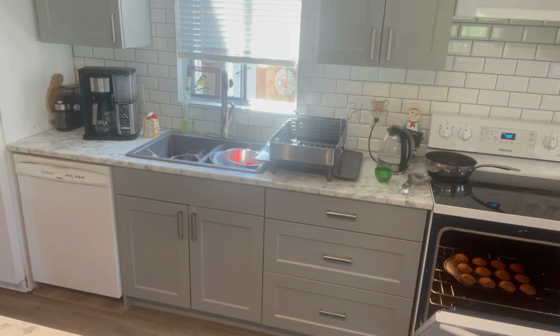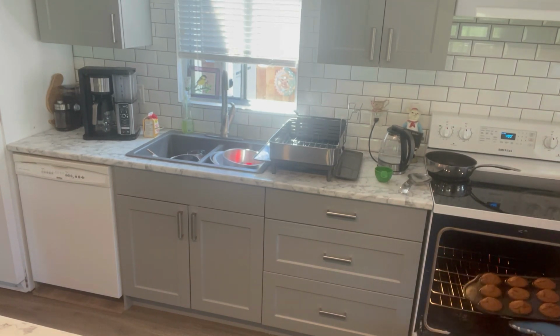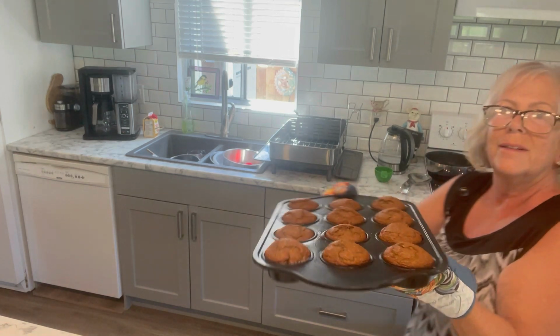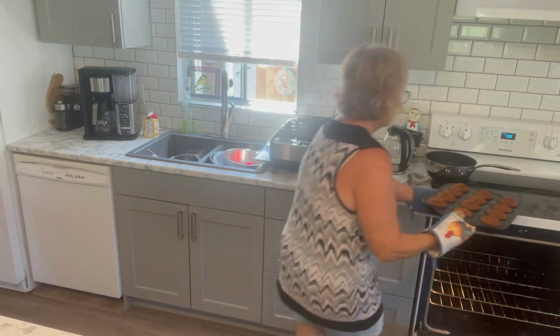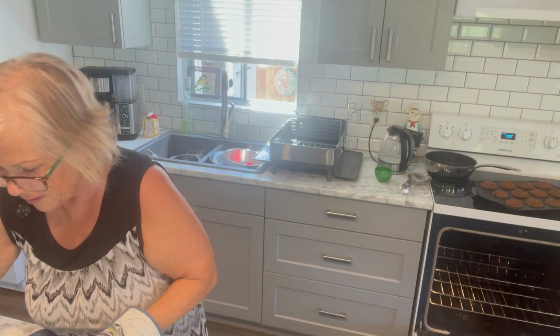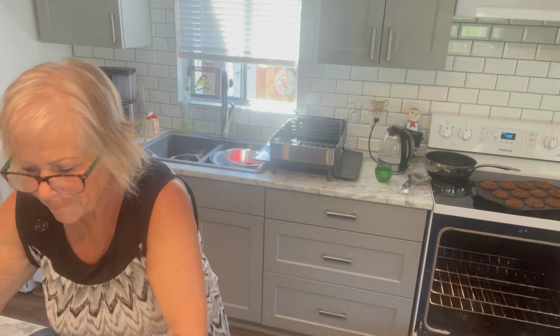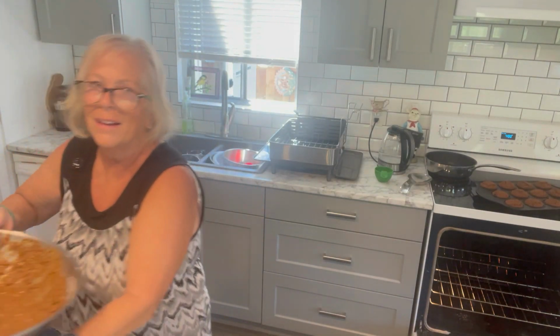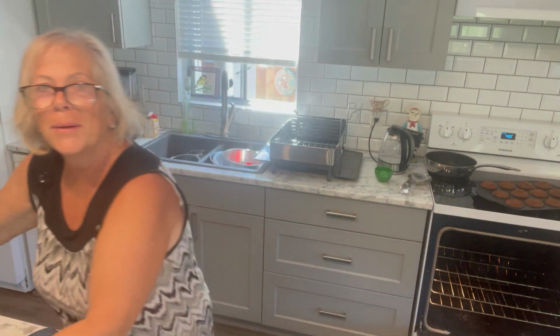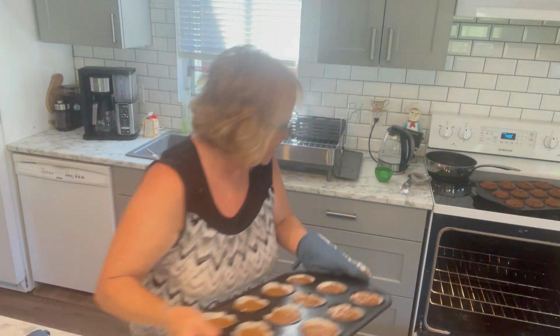Alexa, turn off timer. Oh, they look nice. Beautiful. So this is two trays. I have this much left, so I'm gonna be busy for a few hours. Anyways, I'm gonna put these in the oven quickly.